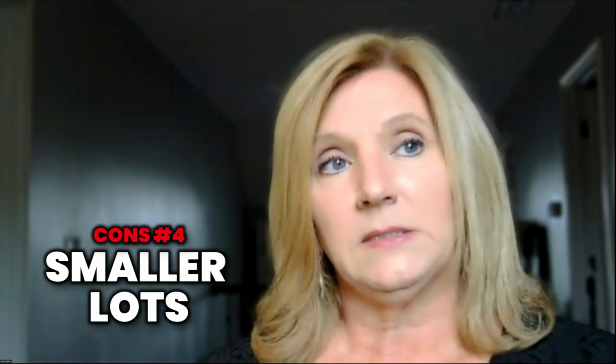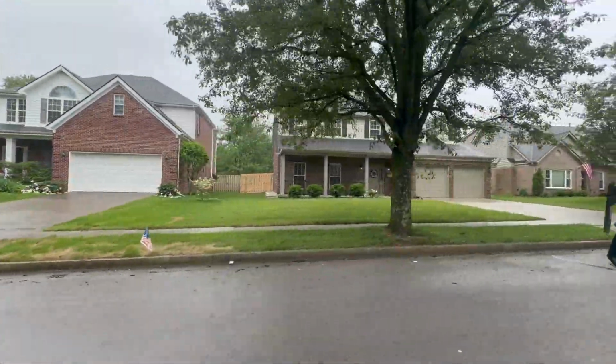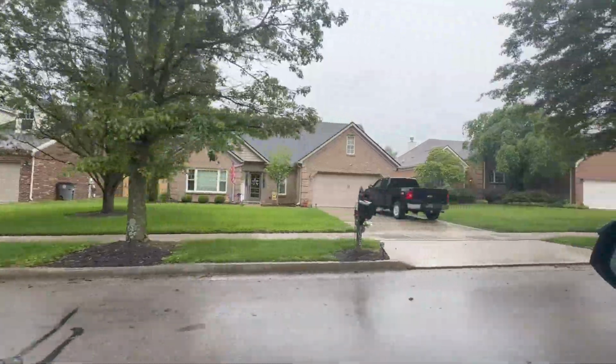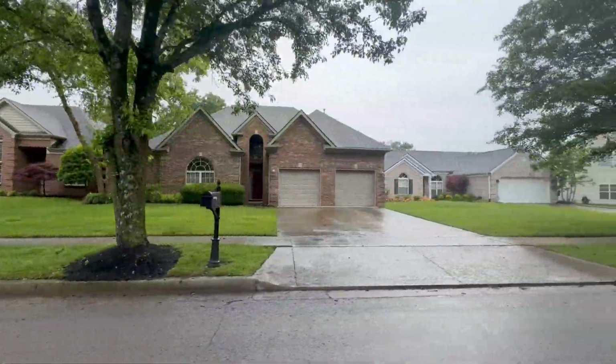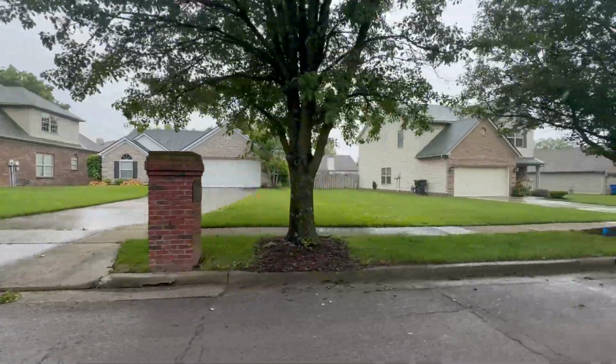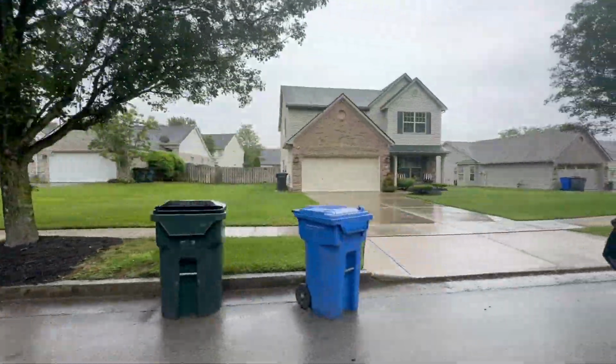One of the cons that was listed was smaller lots, and we did see that in some of those bigger neighborhoods, the lots were smaller. But that very first house that we looked at today, out closer to the western side of Lexington, did have a nice size lot. It was very well manicured and landscaped. So not all the lots, I would say, are small, and the newer the subdivision, the smaller the lot's going to be. That's going to be about anywhere you look.